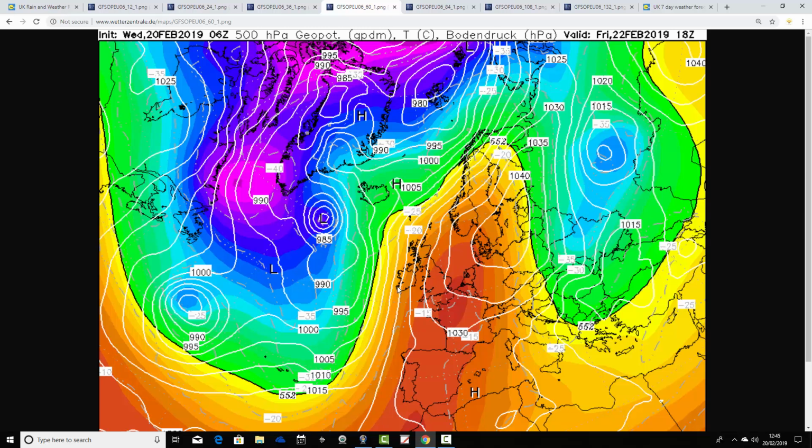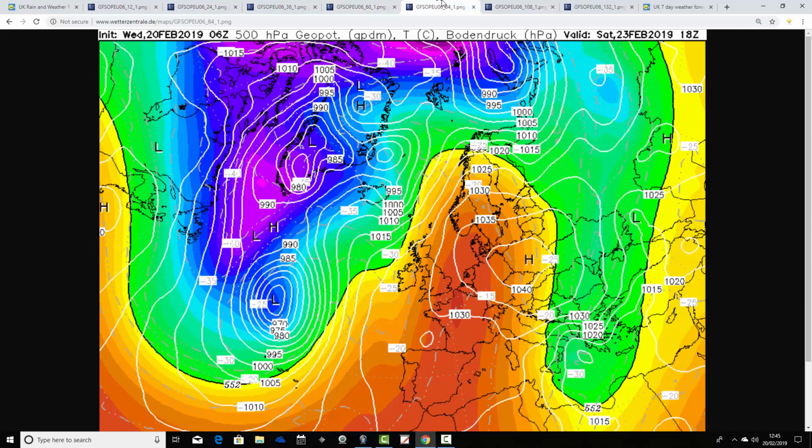I'm not sure if we'll quite pull it off in the second half of this week, but it probably won't be all that far away. I think we'll see temperatures up to around 16, 17 degrees on Friday afternoon, with bags of sunshine too.